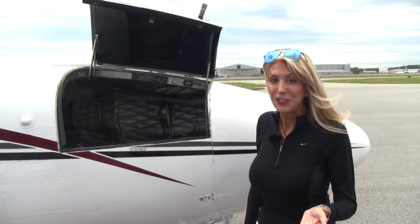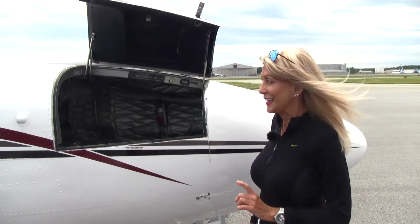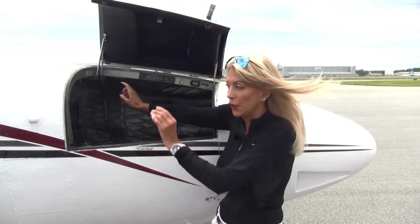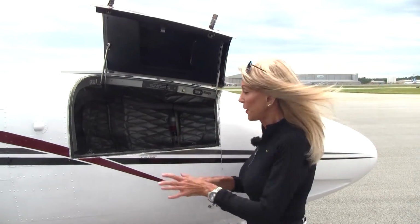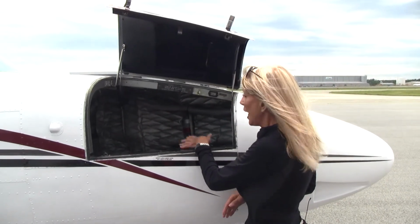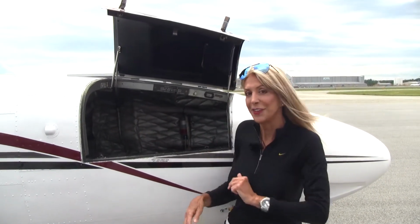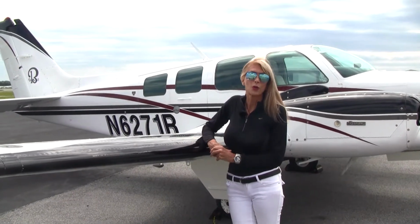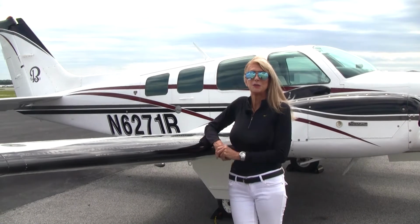One of my favorite features about this particular Baron, it comes equipped with the spring thing, and we all love that. We can load our stuff up here without the fear of getting bonked in the head. You can also carry about 300 pounds up here, and you can even take golf clubs if you take the woods off. So the Baron, of course, is the ultimate workhorse, the perfect transportation machine.